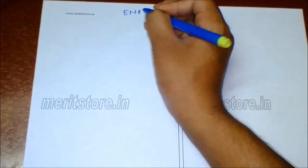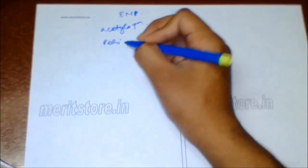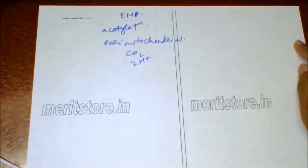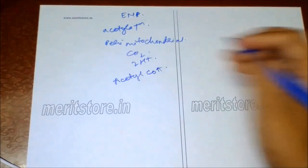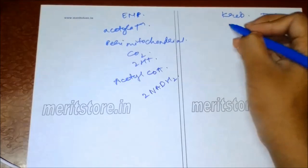After glycolysis, which is also known as EMP pathway, the next pathway is the link reaction or acetylation, which is a small step, occurs in the perimitochondrial space. It is two steps where removal of carbon dioxide and 2H plus ion takes place only for aerobic organisms, and it is independent of oxygen. So your product is acetyl-CoA. Two molecules are formed. Here there is decarboxylation and oxidation, and the outcome is 2 NADH2. After this, there is Krebs cycle, which is TCA cycle, tricarboxylic acid, or citric acid cycle.